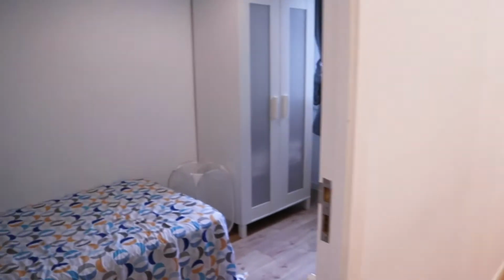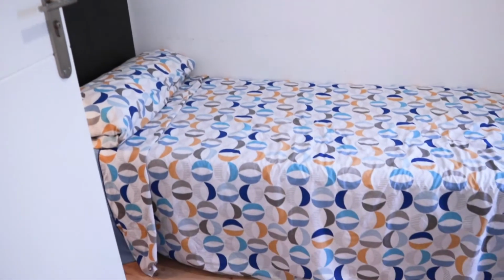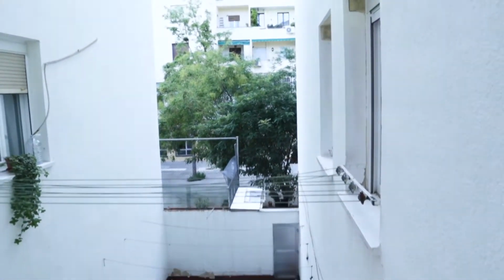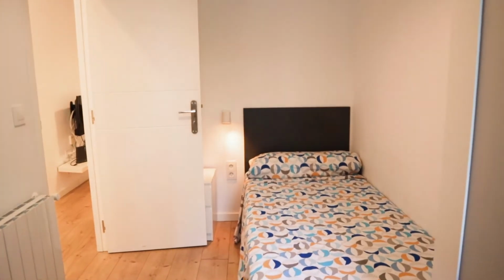In front we found the bedroom number one with a single bed, the desk and the wardrobe here with this window. That's the bedroom number one.